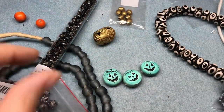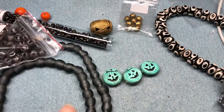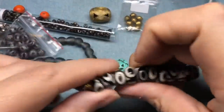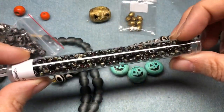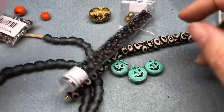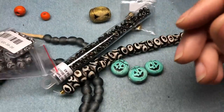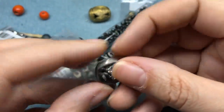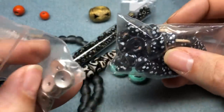So I think I'm going to make two different bracelets, one with the turquoise pumpkins, and I got out some charcoal African glass beads. I got out some evil eye beads, some Picasso Mayukis, Stardust spacers and Crystal Rondelle spacers. Those are more for the bracelet that I'm going to go for this guy, I think. And then I got these out for this guy.